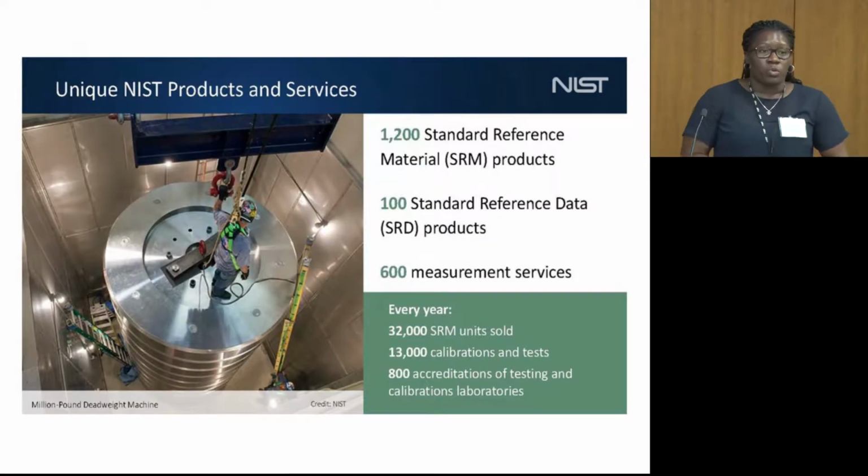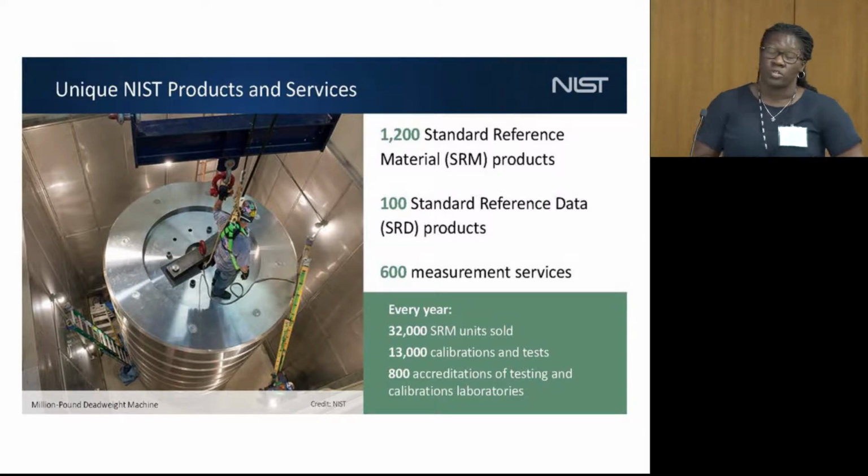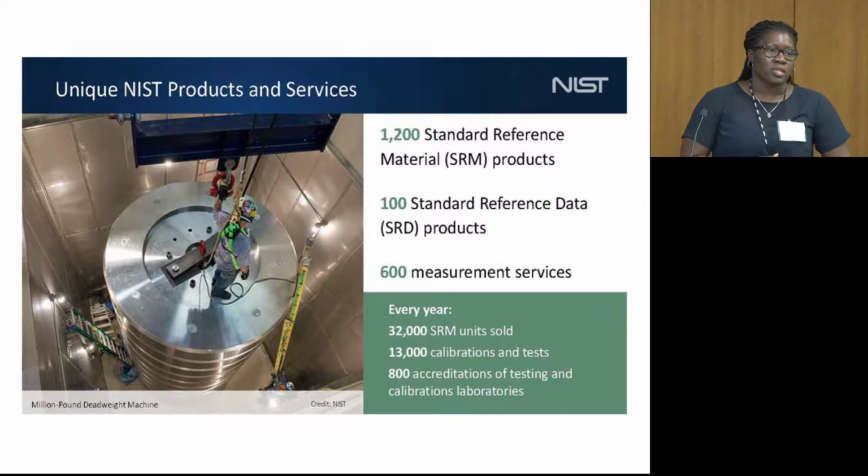And so, we do this in different ways. We have standard reference data products. Oliver mentioned our NIST Mass Spectral Library, which is probably our most visible standard reference data product. It's really popular, particularly among gas chromatography mass spectrometry users. We do calibration services. A great example of that is work that we do with Boeing to calibrate their force transducers so that they can ensure that their force measurements are traceable to the SI.